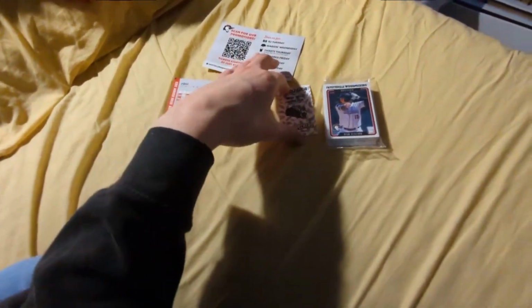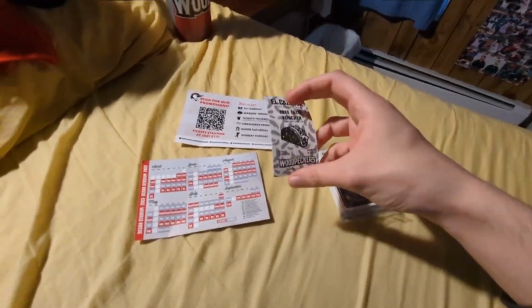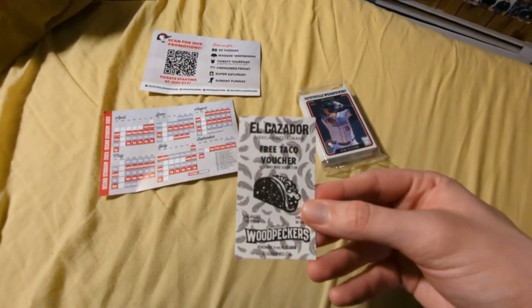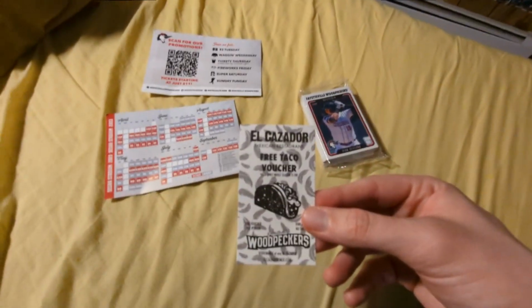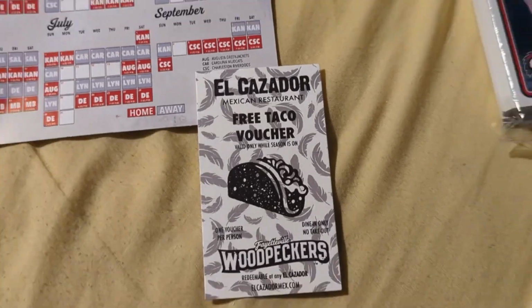As I said, I just bought the Carolina Mudcats one, though, so that's going to be a few days. Let's go with some of the extra stuff that I picked up here. I don't think there's many people who save this, but I do because it has a baseball team logo on it. You get a free taco here with the Fayetteville Woodpeckers on it. I'm going to do this because focus.